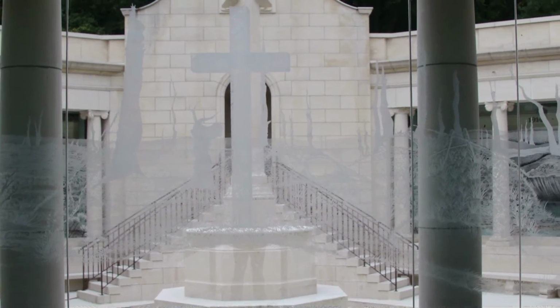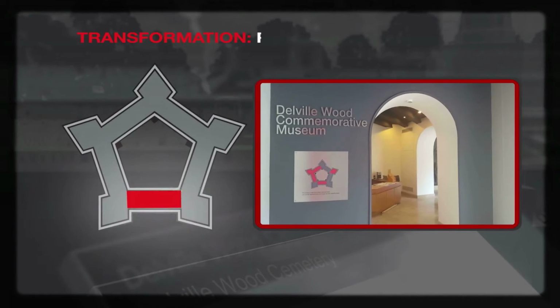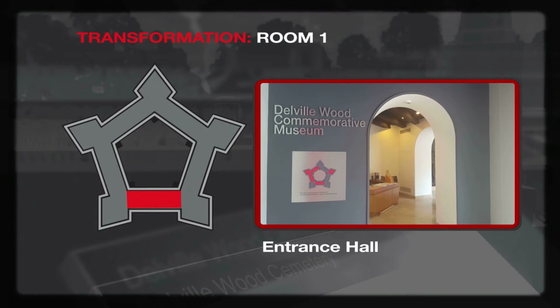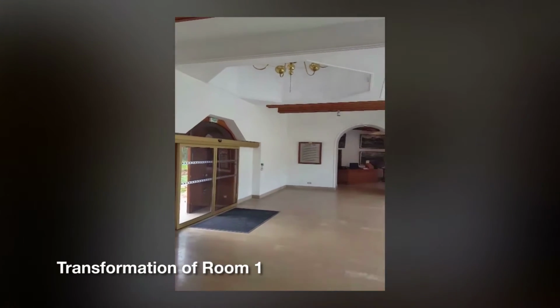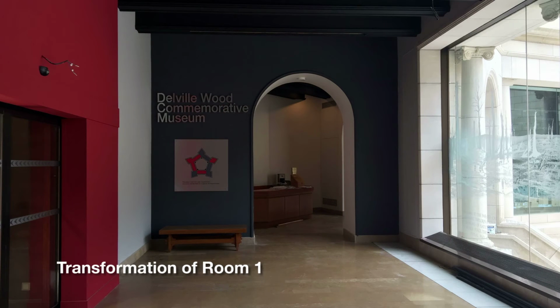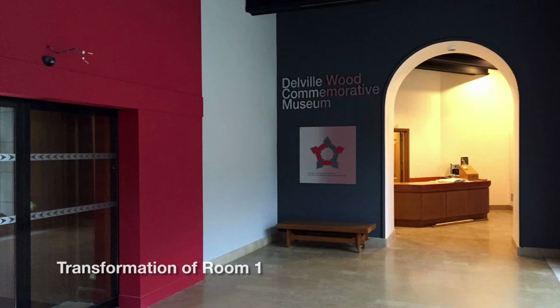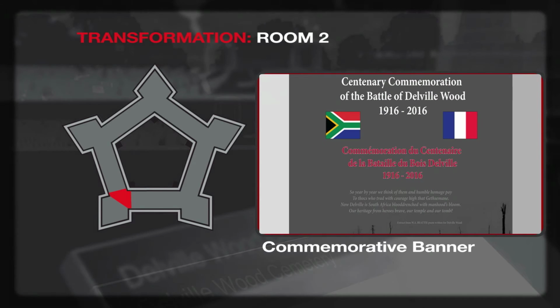The building's interior presented challenges for transformation. The light through the glass windows and the dominance of the four-track cross in the courtyard needed to be modulated to create a range of moods more suitable for a contemporary exhibition. The entrance gallery will retain the view of the cross and grave in the courtyard. Information will be provided to orientate the visitor. For Room 2, a commemorative banner has been put up to lead visitors from the entrance gallery to Room 3.